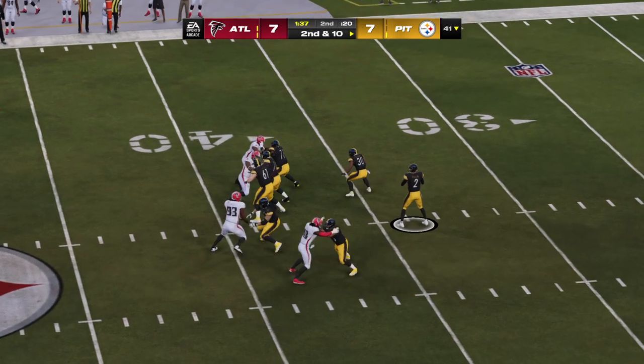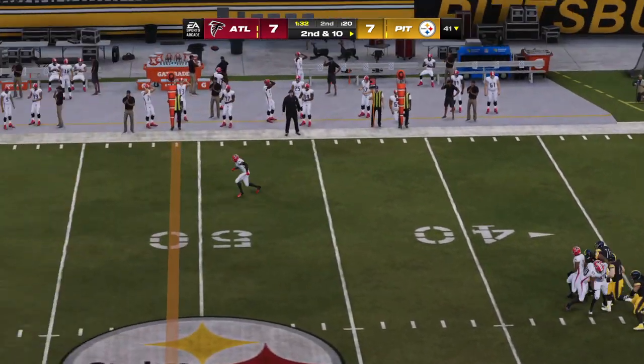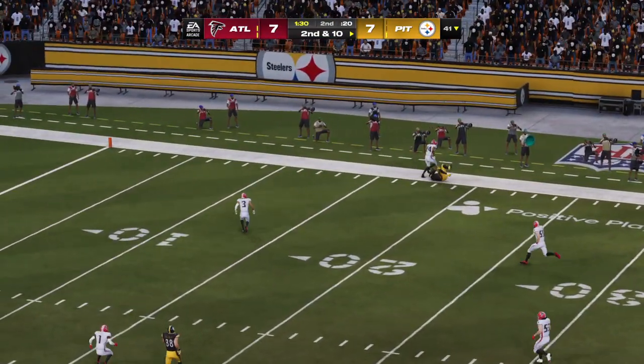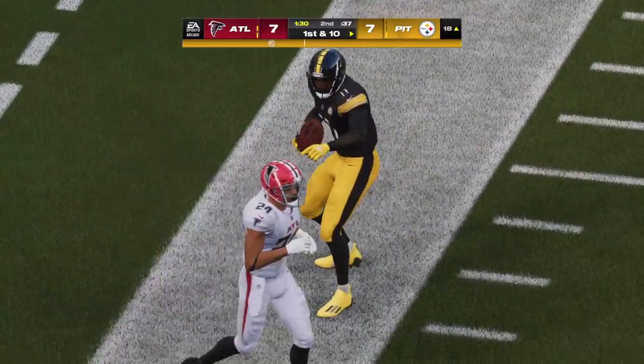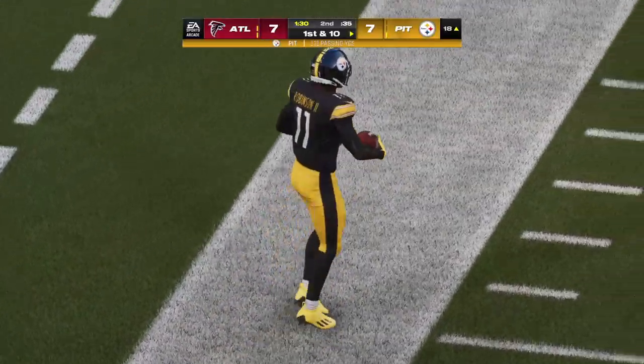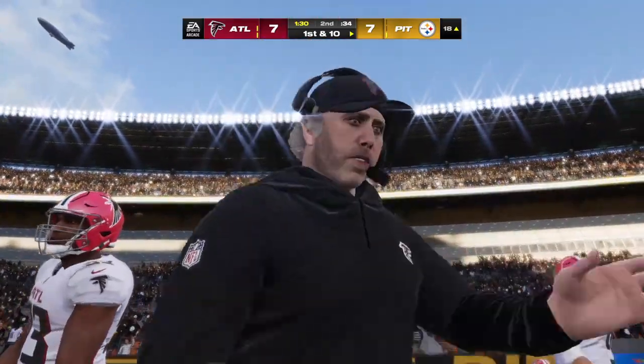Back to throw, Rudolph. Gonna let one fly for Robinson. That's caught inside the 20. And he's going to be out of bounds, but not before he gets all the way down inside the 20-yard line. A big play that time for Pittsburgh.